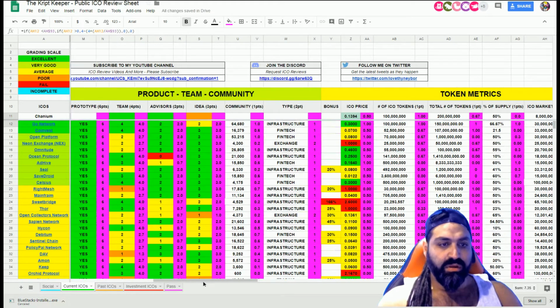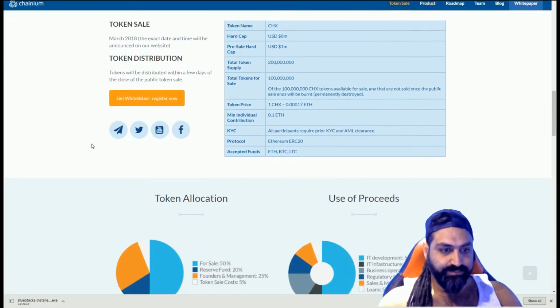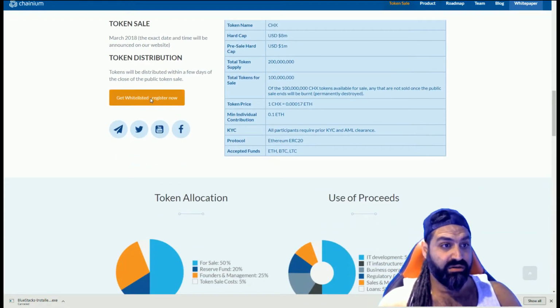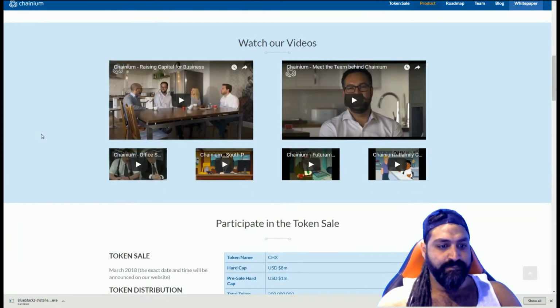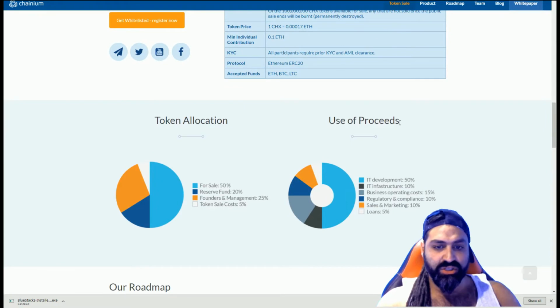Okay. Let's move along. Get whitelisted. Register now. Oh, I don't want to click that. Okay, we'll click that in a sec. We'll open that. Oh, no, I've got to refresh. Bear with me. There we go.